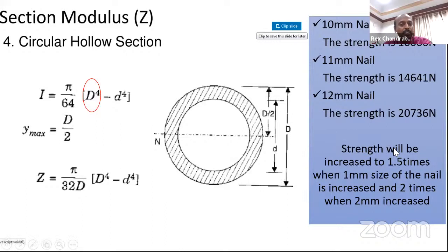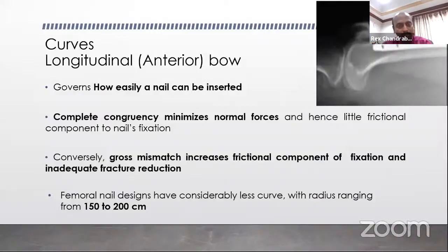This is very important in a subtrochanteric fracture, where you always try to put in the largest size nail possible, because the force acting is enormous. The second consideration is what type of nail I'm going to use. One should understand the design.